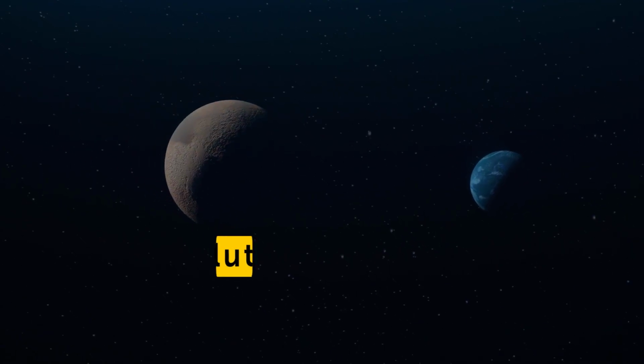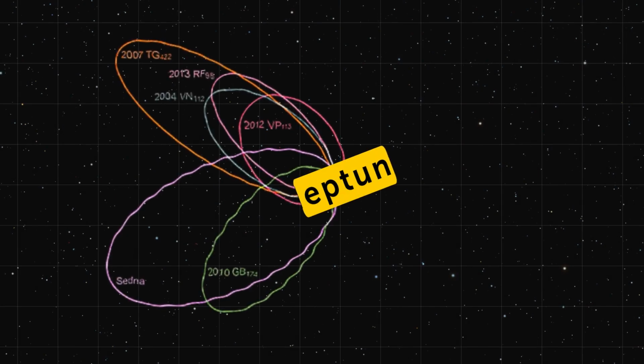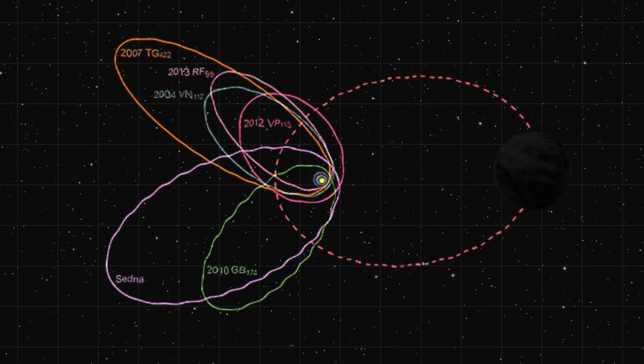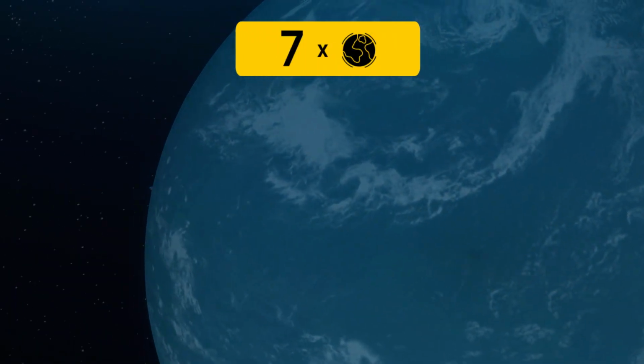There might be a 9th planet with the very original name, Planet 9, in our solar system. If it exists, it's probably somewhere far beyond Pluto. Astronomers think so because some rocky objects near Neptune move in a weird way as if they were influenced by the gravity of a large, unseen planet. Planet 9 might be a gas or ice giant 7 times the mass of Earth.